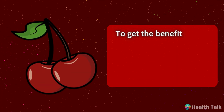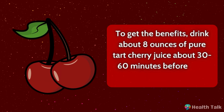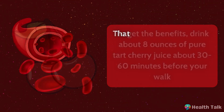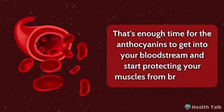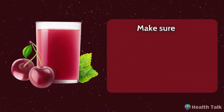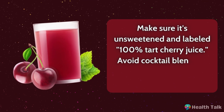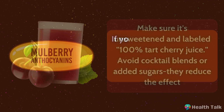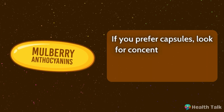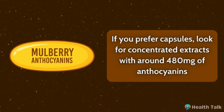To get the benefits, drink about 8 ounces of pure tart cherry juice about 30 to 60 minutes before your walk. That's enough time for the anthocyanins to get into your bloodstream and start protecting your muscles from breakdown. Make sure it's unsweetened and labeled 100% tart cherry juice. Avoid cocktail blends or added sugars. They reduce the effect. If you prefer capsules, look for concentrated extracts with around 480 milligrams of anthocyanins.